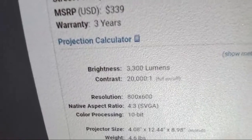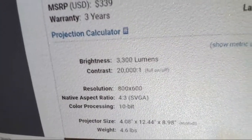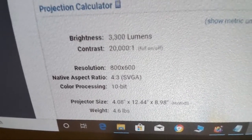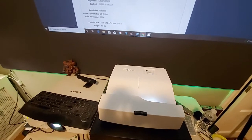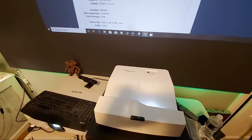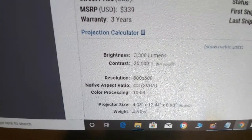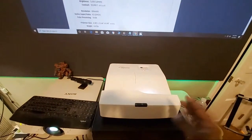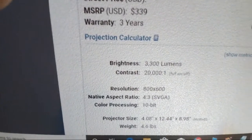I'm looking at the specifications, and like I said, when it came out, the projector's price tag was around $339. This projector, oh, my fault, it wasn't 10,000, it was a 20,000 to 1 contrast. This projector has 800 by 600 res, SVGA. This right here is an Optoma GT5500, at around 3,300 lumens, that's a 20,000 to 1. That's a full 1080p projector. This is not even an XGA projector. It's an SVGA projector at 800 by 600 res. It has 3,000 lumens. Kind of baffling, isn't it?